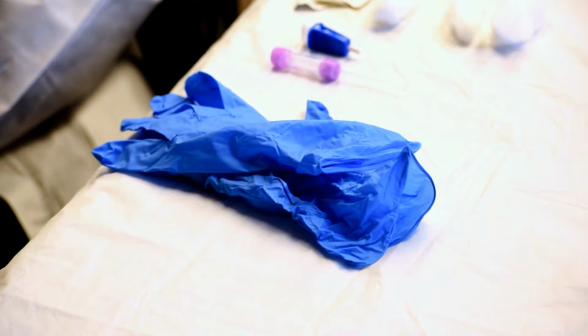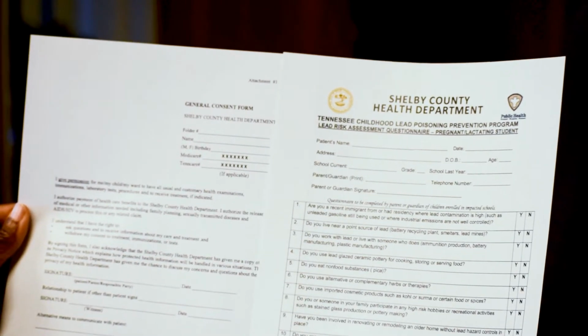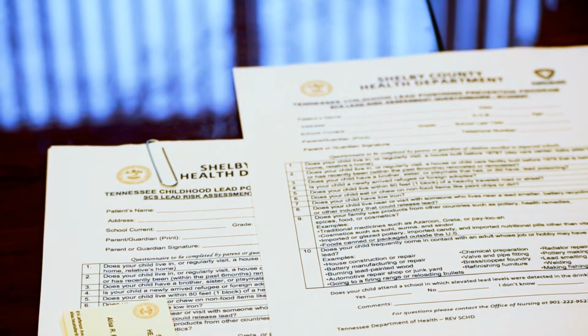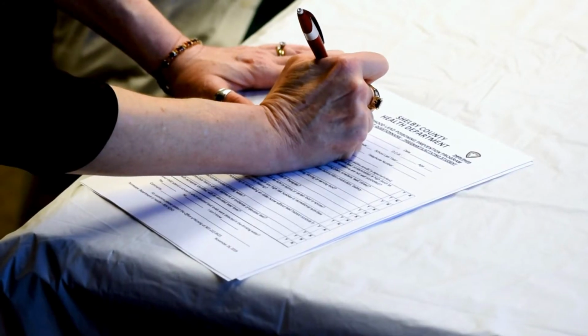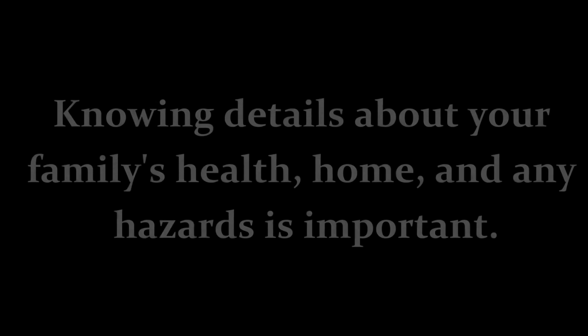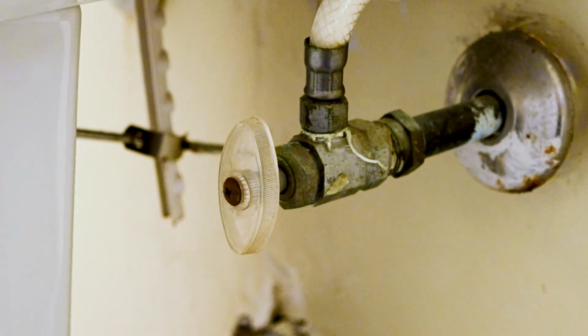and treatment if necessary. The Shelby County Health Department will screen students in the indicated schools whose parents completed the required consent form and questionnaire as instructed by Shelby County Schools. The questionnaire that is completed by parents ahead of the testing is a very important part of the screening process. It gives valuable information about the child's health, their living environment, and any possible sources of lead in that environment.